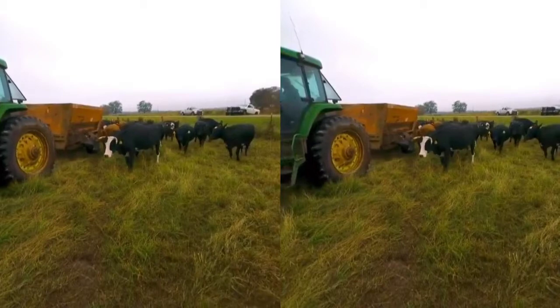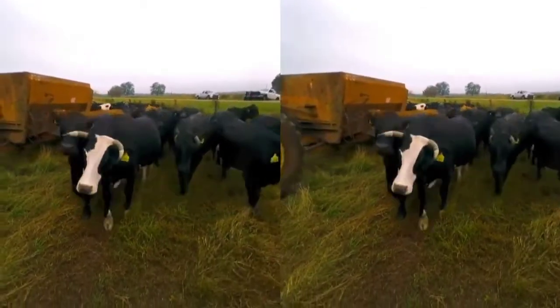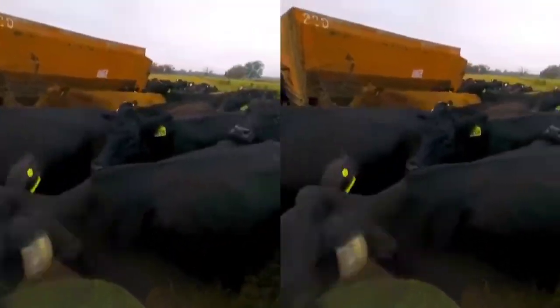Most cattle raised for beef start their lives on pasture, grazing grass. Some cattle are kept on pasture and fed corn to fatten them up before being processed for meat.